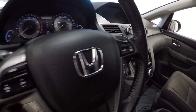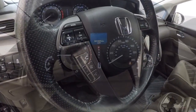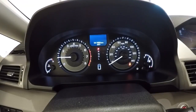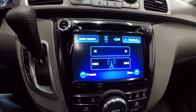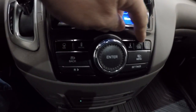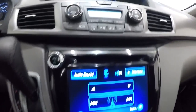Leather wrapped steering wheel, audio controls, Bluetooth. Go ahead and give you a shot of the mileage. It's got 41,830 miles. Alright, now that we've got the Odyssey started, I'll go ahead and give you another shot of this. This is your AM, FM, stereo, CD player. It's got all your navigation buttons, phone buttons. All right, rear audio. Okay, let's go ahead and get your navigation up.